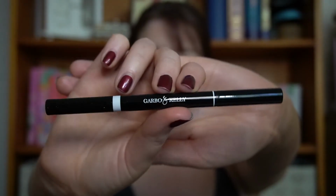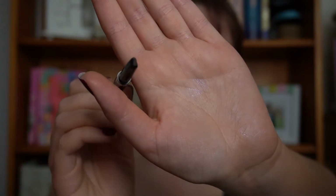So this is what this one looks like. And this product retails for $45. Damn, that's an expensive pencil. It comes with a spoolie end. The pencil is triangle shaped, so it's not round, it's one of the longer pencils. Anyway, so let's get this done, shall we?